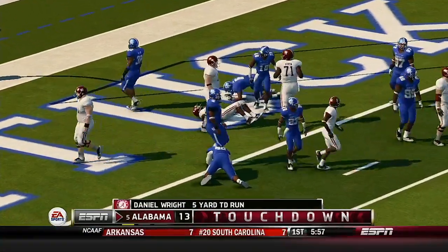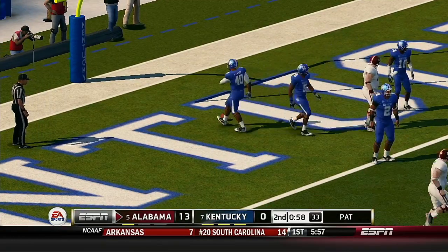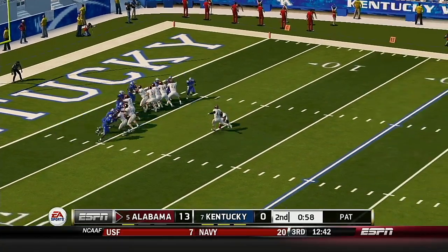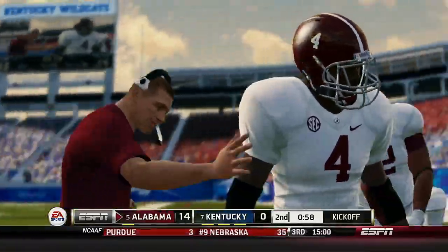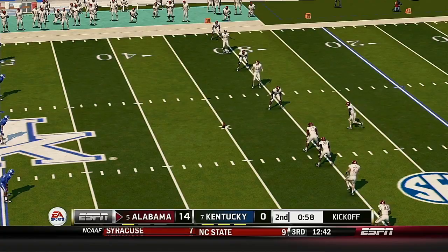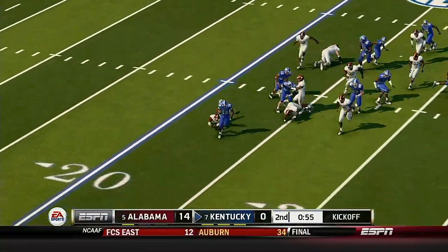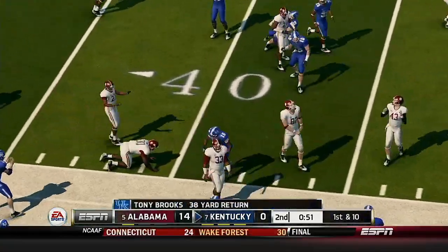Can't bring him down, and he's in. And he hits the PAT. It was an 8-play, 53-yard drive, and a touchdown as a result. So our score, 14-0. Everyone's all lined up and ready for the kickoff. He's to the 20. He's got the corner. He's taken down at the 41-yard line.